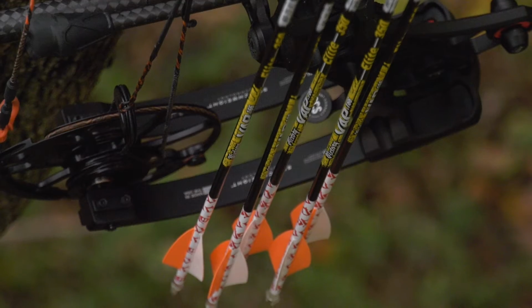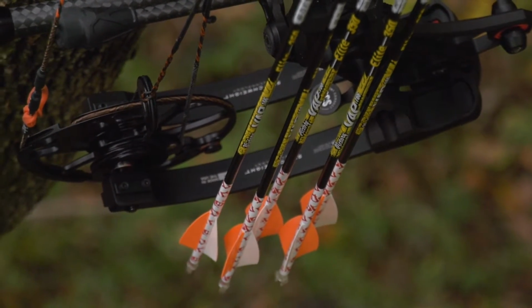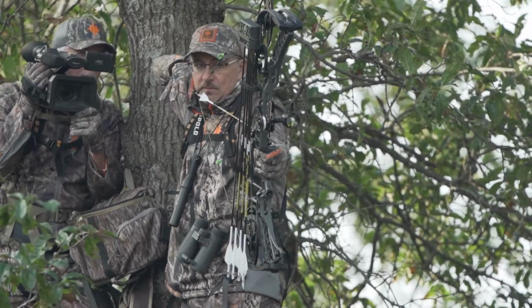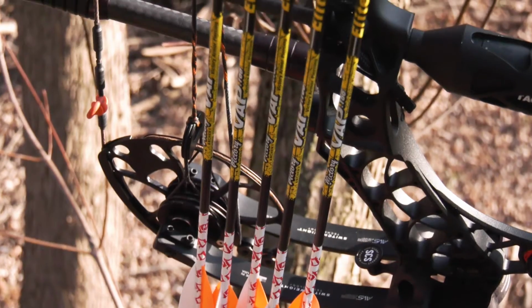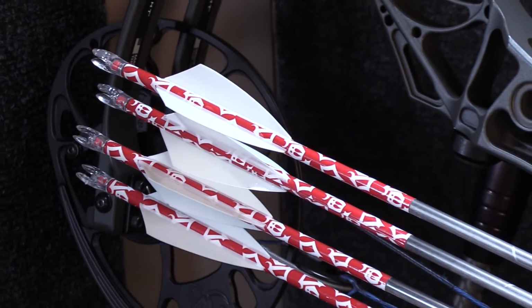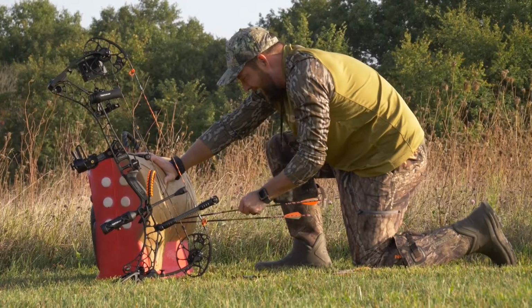So let's talk about what sets Victory apart from all the other arrows and why we've had so much success with them here at Drury Outdoors. Really, for us, it comes down to two categories: consistency and penetration. And when Victory bundles a dozen arrows, they're all match weighted to within 0.5 of a gram. That matched weight is going to result in better groupings for you and more meaningful practice at the range, because you know the arrow is going to fly the same as the next one and the one before it.